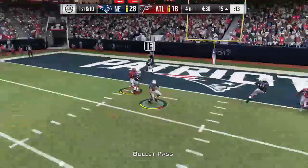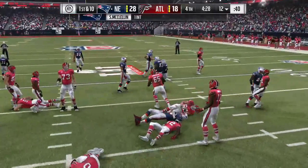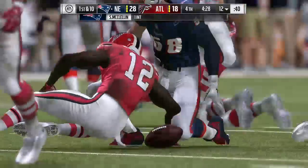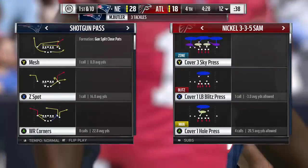Now it's Ryan. Looking for Jones, and it's intercepted. And it's the linebacker, Shea McClellan, with a pick. And to the 12, that's where it stops. The return is halted at the 12-yard line.